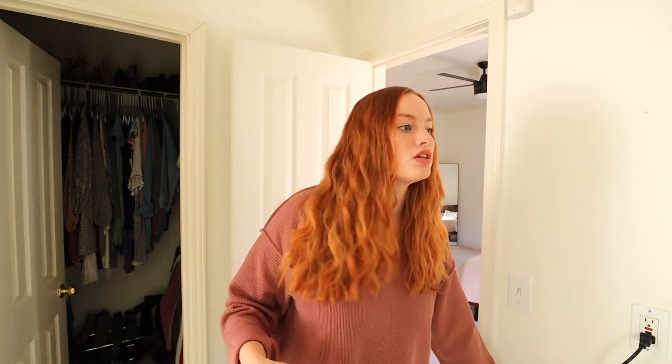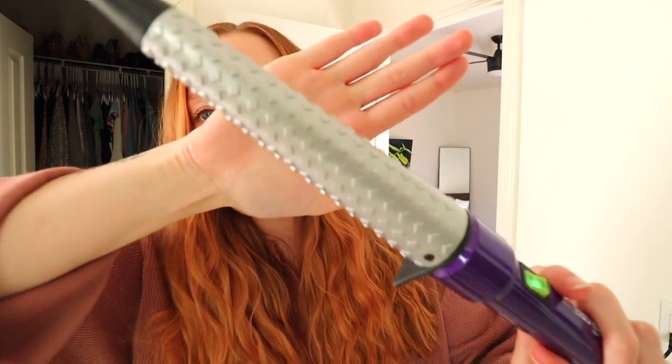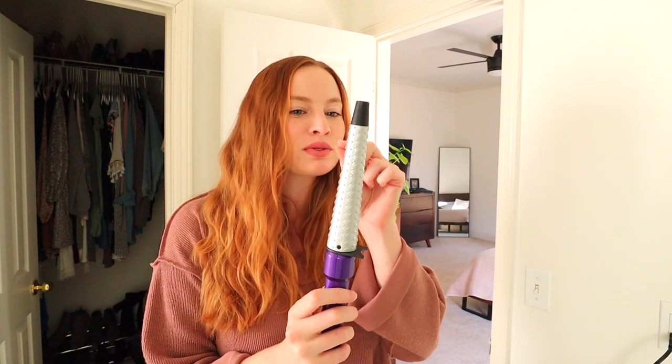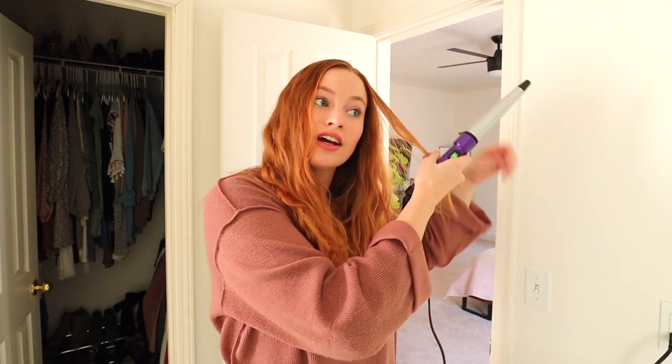Now what I'm going to do, I've got this curling wand. Have I shared the story about this curling wand? I don't even know. Everyone knows the broke college phase where the only things you buy are in the clearance section. That is this wand. This was on clearance at Target and it's really weird. It's supposed to give your hair texture, but if you leave your hair on there for too long, it leaves marks. But I've had it since college, it does the trick.